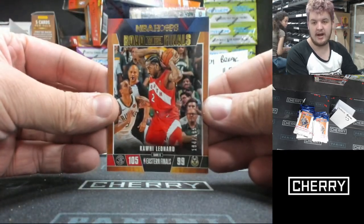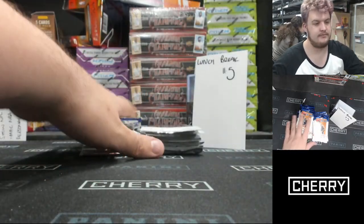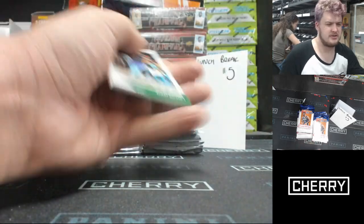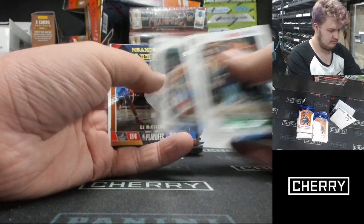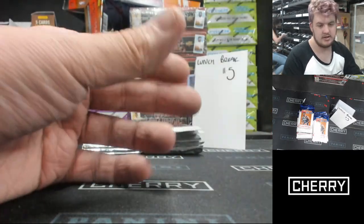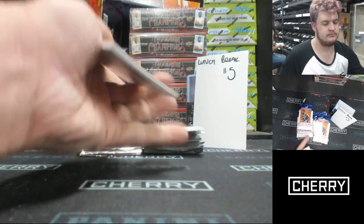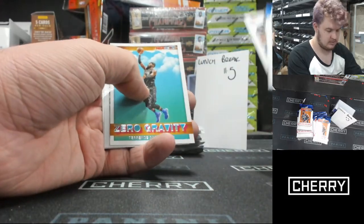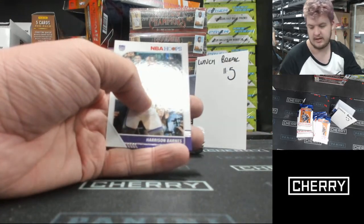Road to the Finals, Kawhi Leonard to 499. Anthony Davis tribute, Jalen Hands. I don't think they ever had the actual hobby boxes. Road to the Finals, CJ McCollum, DeAndre Hunter, Lucas Samanich. Mr. Sargoni, how's it going? Zero Gravity of T. Ross, Jonas Valanciunas, Jordan Poole, Harrison Barnes.